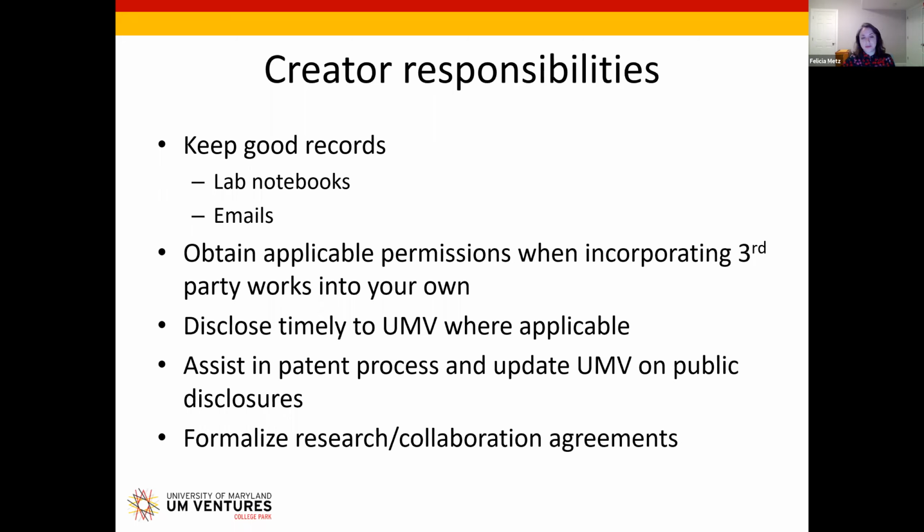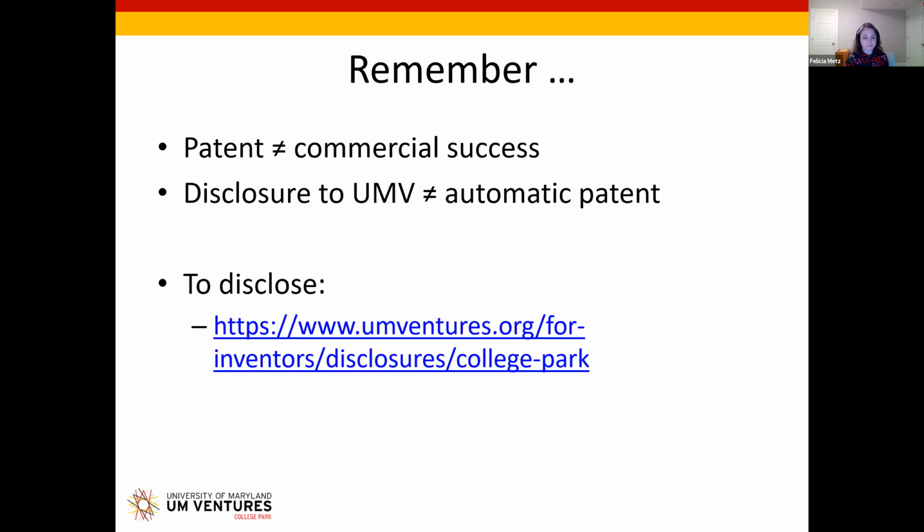If you've done that and maybe you sent out a design for something and are now having second thoughts that maybe this is something you want to protect, maybe work with a contract manufacturer, let us know and we can help paper those agreements appropriately.